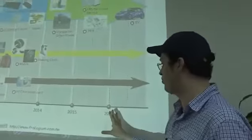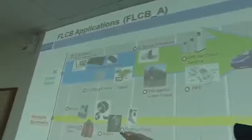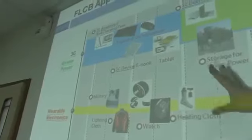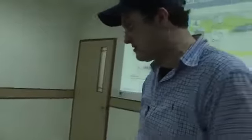You see a little roadmap of Prologium over here that goes until 2016, and we're going to see a technology that will definitely influence future electric cars, future heating clothes over here. We're going to talk about some smartwatches, something like lighting clothes, going to be very interesting, and definitely the traditional ones like ebooks, tablets, ultrabooks, and so on. And to show you what those guys are really doing over here, let's move over here.